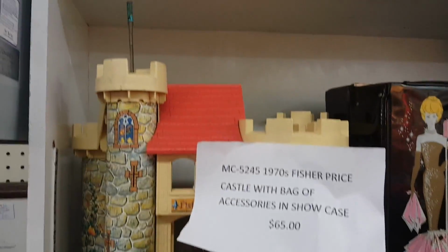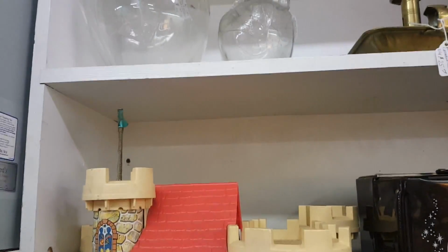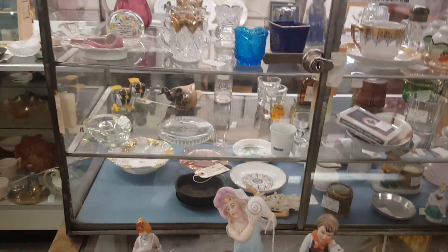Alright, so I just spotted this Fisher-Price castle. It's worth pretty good money with all the accessories, and there is a bag of accessories down here, but I just don't know. I don't think there's a discount, so it's $65 solid.